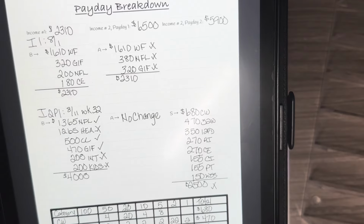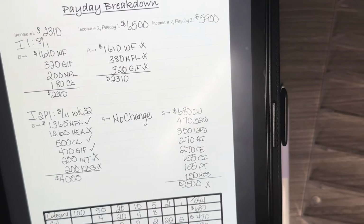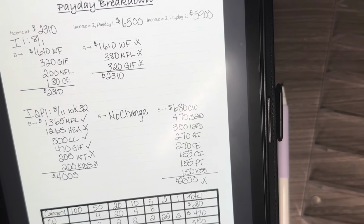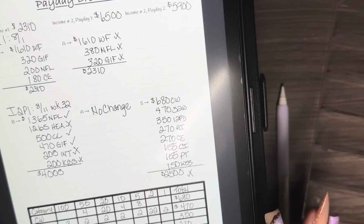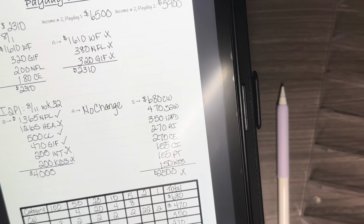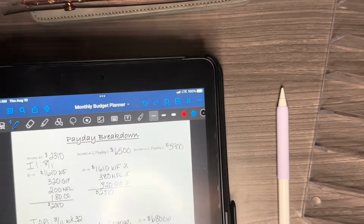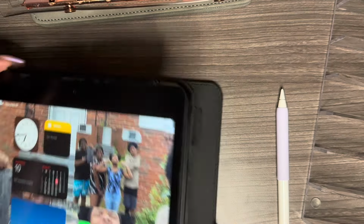I got paid $6,500. I paid my bills. Only three haven't been taken out of my account yet. There's no change to my budget, and today we're going to stuff $2,566 plus whatever I saved out of my cash wallet, which ain't much, but every little bit counts, right? Okay, so let's get this out the way.